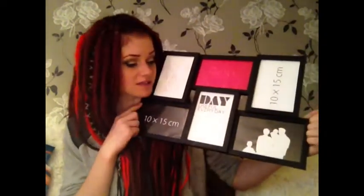Next, we got some more house decorations. We got a picture frame, which we have not put pictures in yet, which we should, because we don't have a lot of wall decorations. But this picture frame looks like it's six picture frames here with this black border, but it's actually not. It's one. As you can see, it's one.